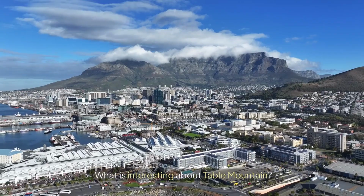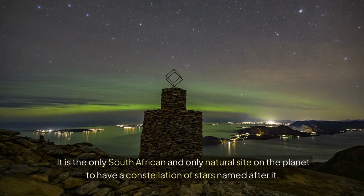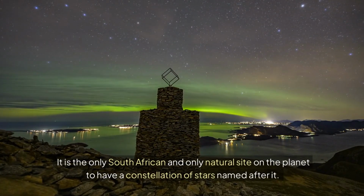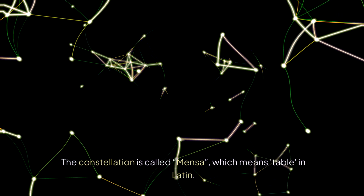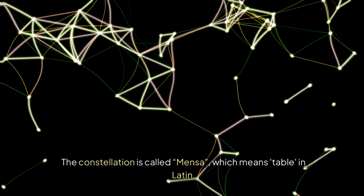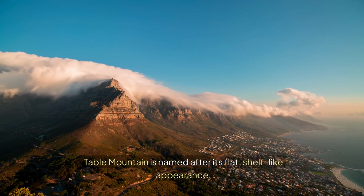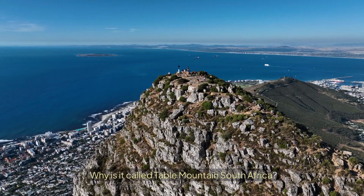What is interesting about Table Mountain? It is the only South African and only natural site on the planet to have a constellation of stars named after it. The constellation is called Mensa, which means table in Latin. Table Mountain is named after its flat, shelf-like appearance. Why is it called Table Mountain, South Africa?